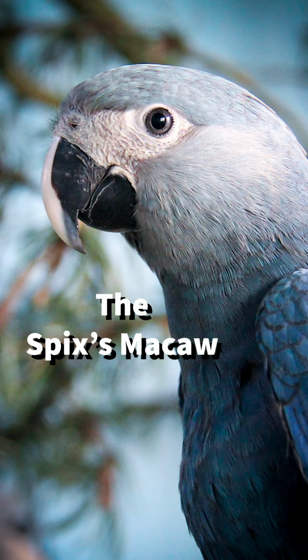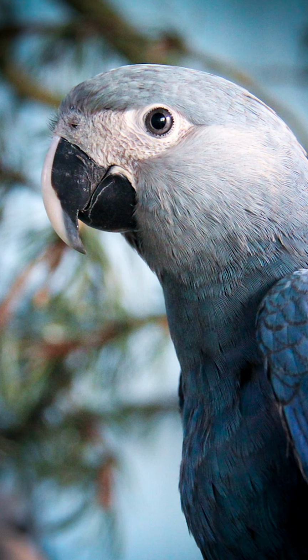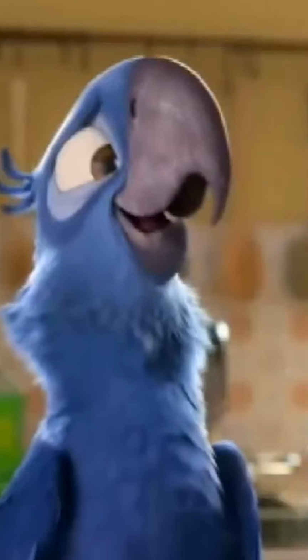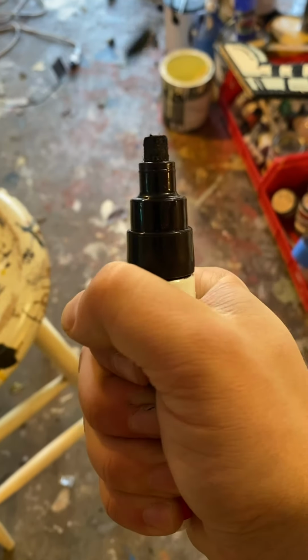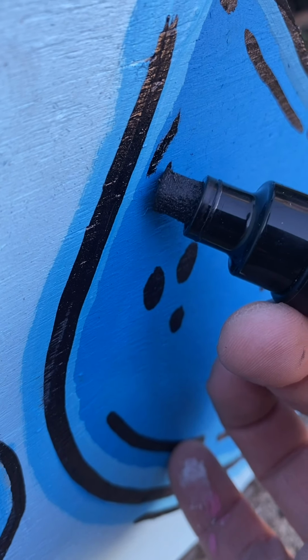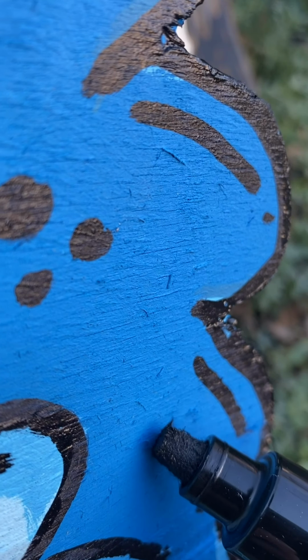Today, we're visiting the Spix's macaw, which isn't the saddest story of this project, believe it or not. In the year 2000, this bird was named extinct. And yes, this is the parrot from the 2011 film, Rio. What is so amazing about this bird is they don't exist in the wild anymore, but they are growing rapidly in captivity. Who knows what this means for the species?